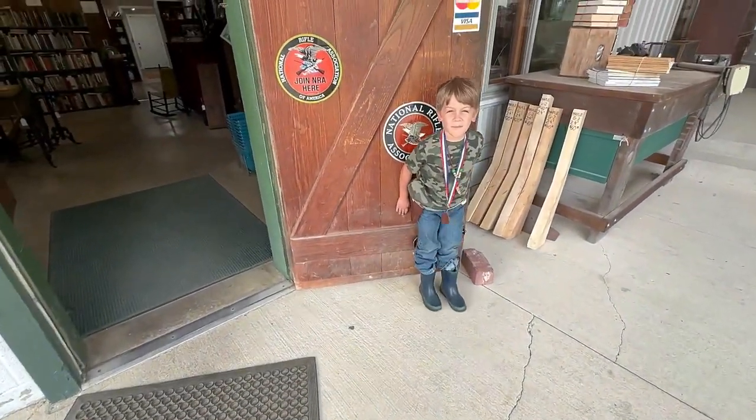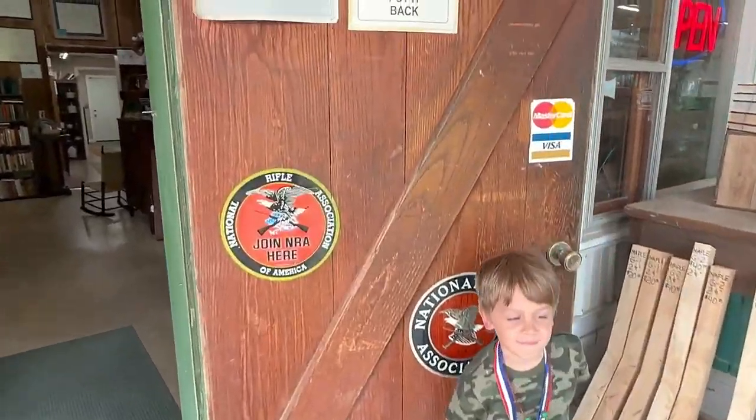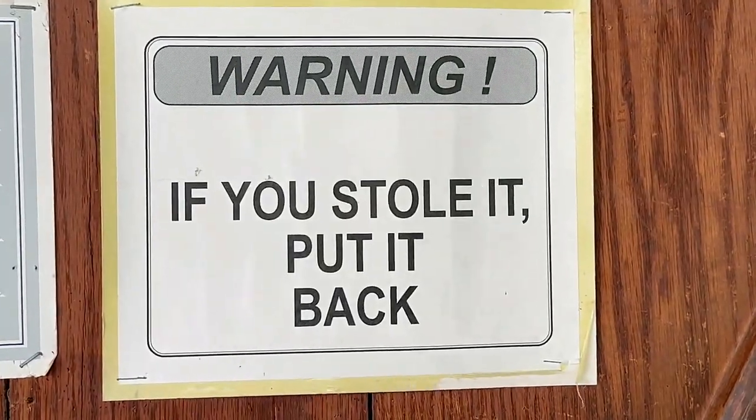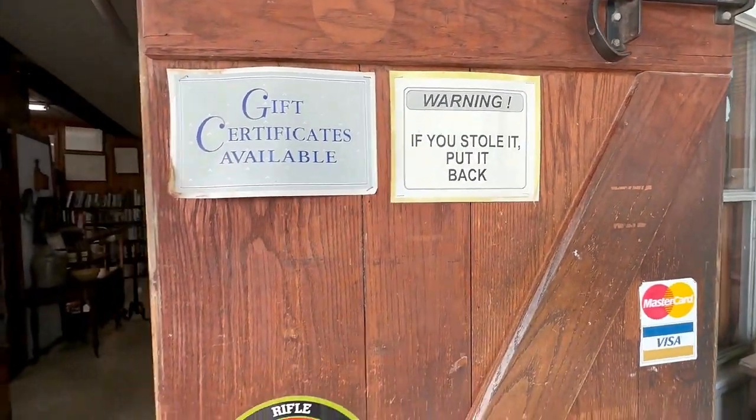Thank you, sir, for holding the door there. And one of the greatest signs I've ever seen. Warning, if you stole it, put it back. Yeah, put it back.